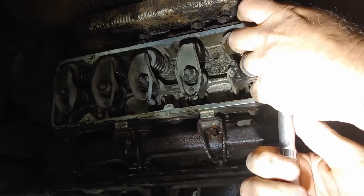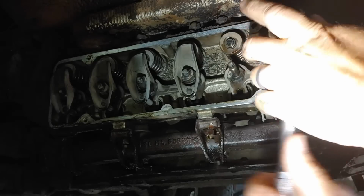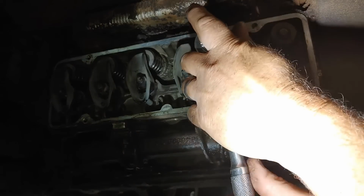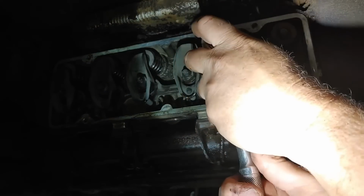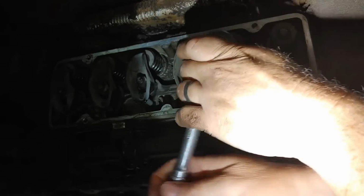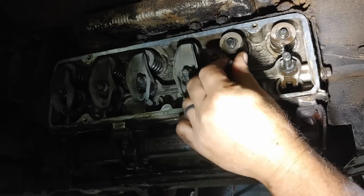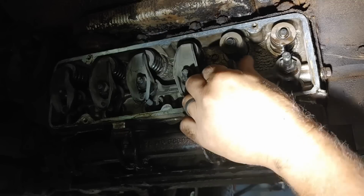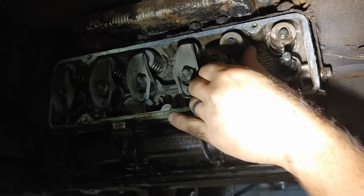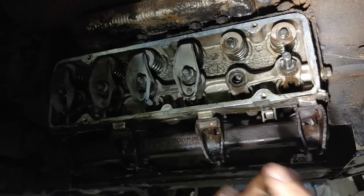All right, now we're going to get our guide plate out of there. That may have been the whole stud. I don't know. The whole rod. I don't know what you call it. We'll find out. I wanted just the stud. May have been the whole thing. No, we're good.